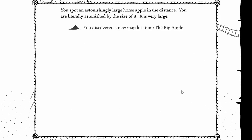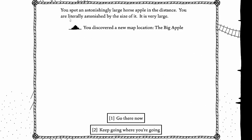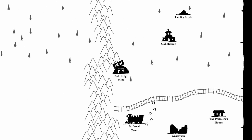Let's see how tough I am. The Big Apple. Astonishingly large horse apple. In the distance, you are literally astonished by the size of it. It's very large. Go there now! Oh.